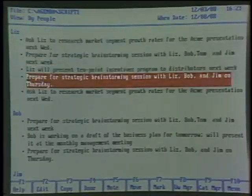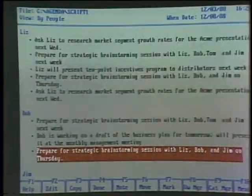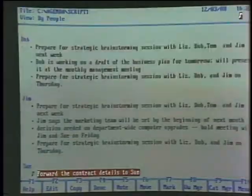Items, the information is stored. Categories, how we organize it. Lastly, how we actually look at the information, in this case, is views. And here we have the same information sliced and diced, if you will, by Liz, Bob, and Jim. We're looking at who's responsible for this actual information.